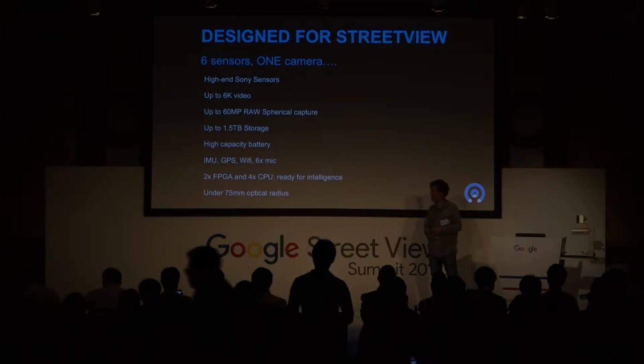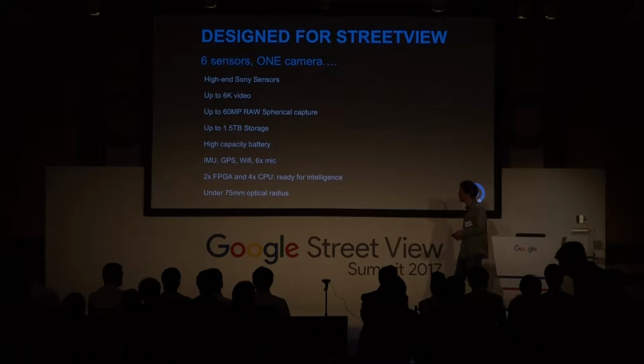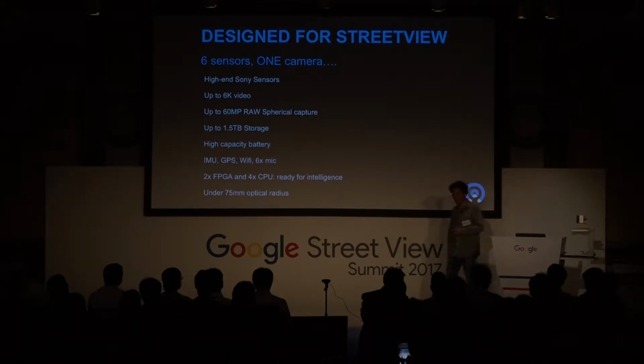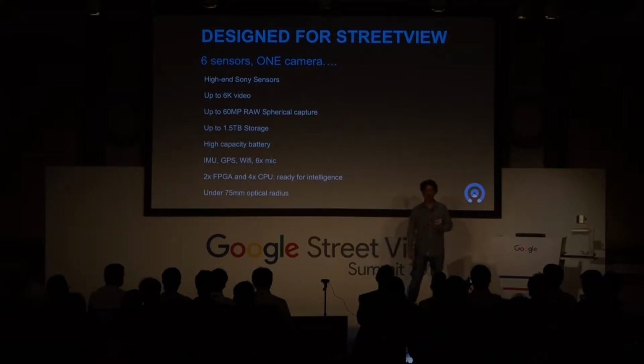It's got a high-capacity battery. It's packed with sensors, IMU, GPS. It's got 6 microphones that will allow directional audio. And it's packed with a lot of processing power, including 2 FPGAs and 4 CPUs. In other words, it's ready for intelligence. And we're keeping it in a small package under 75 millimeter optical radius. It can be used handheld, or mounted on a car or a bicycle or any other vehicle.